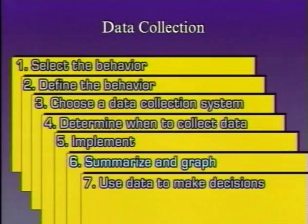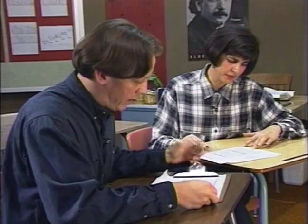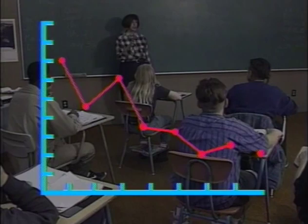Next, summarize and graph the data. To be useful, information gathered through data collection must be easily readable. Tallies or other forms of data are difficult to interpret, especially when more than one individual is sharing the information. Graphing data provides an easy and systematic way of displaying information about the target behavior. Graphing is a two-step process.